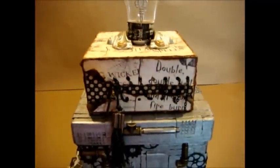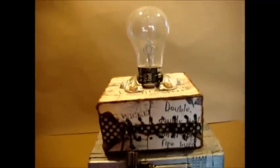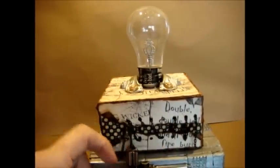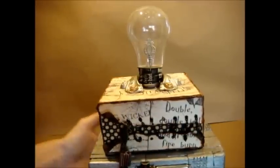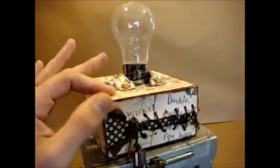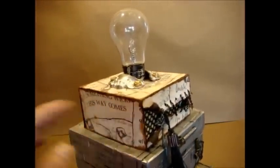Up here we have the top, and let me zoom out so hopefully we can get a better view of this. I'm going to tilt my camera up a little bit, excuse me y'all. Okay, so I used the Steampunk Spells paper to cover it up. I punched holes here and did a corset lacing, but I used black chain instead of ribbon. I thought that just gave it a more steampunk look. And I distressed the edges super well. I wanted them to look like it was just burnt pretty much. So I did that all the way around, just really distressed up the edges.